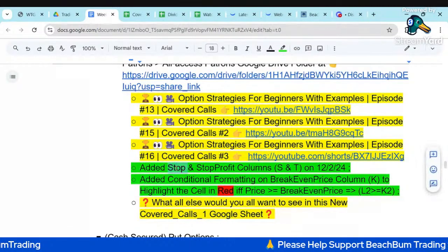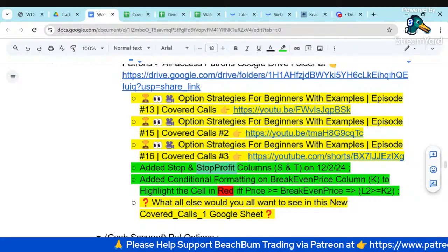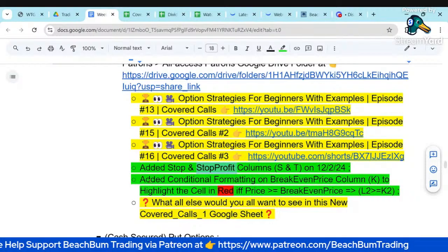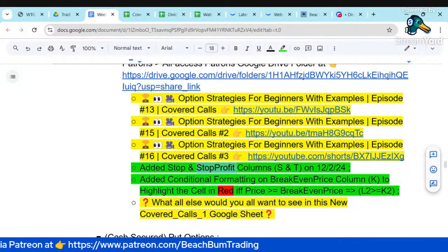Firstly, I added a stop and stop profit columns. We'll take a look at those and how you can use those to compare using a stop versus selling a covered call.